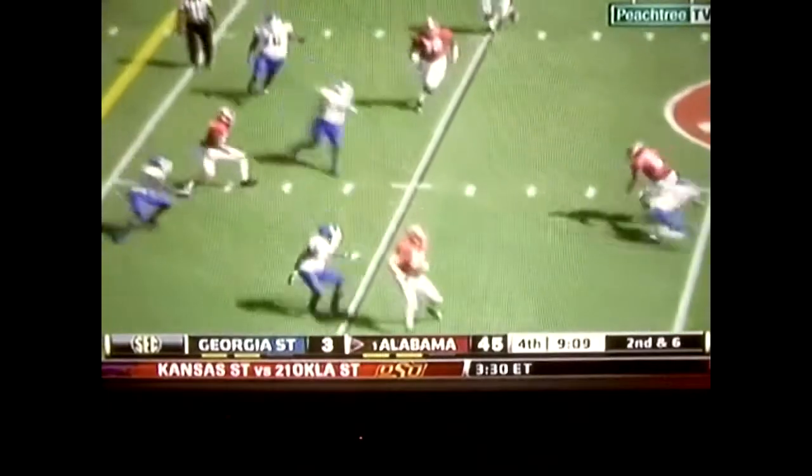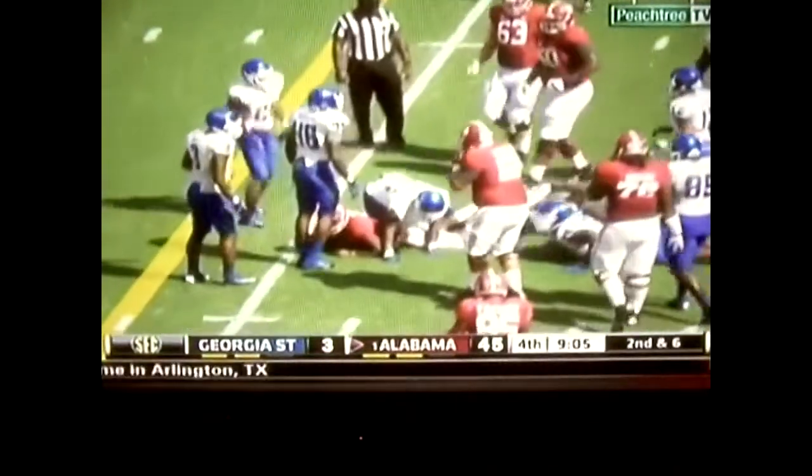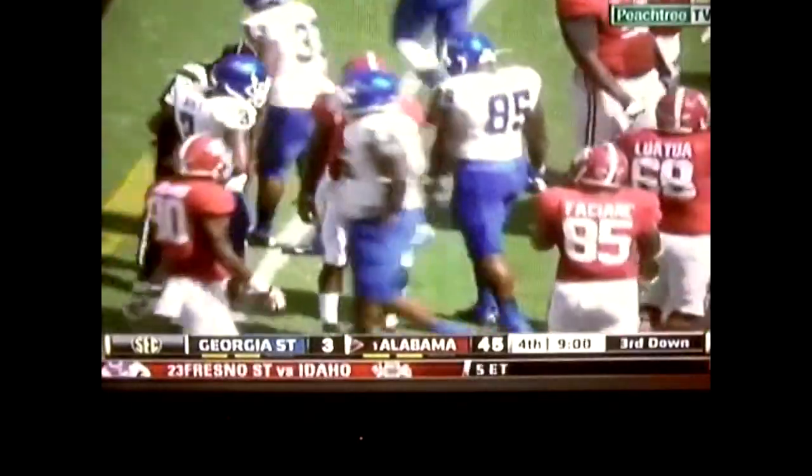Here's Sims. Some stutter step dancing around, and he'll take it down to the 35-yard line. It was basically toss right, toss left. Handed right, handed left for Derrick Henry.